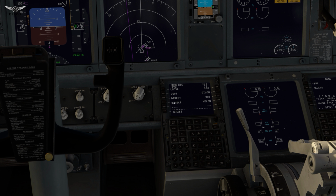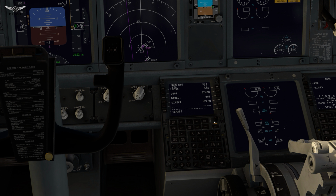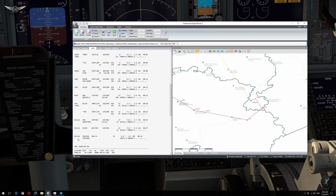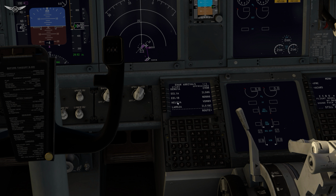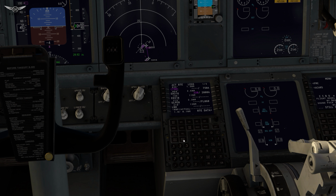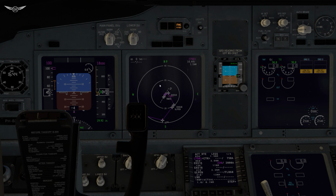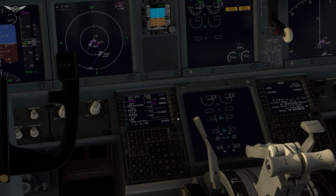This will be the first one. And then it's actually our STAR into Schiphol. Alright, so let's execute that. Let's go to the arrival. And it's the Hella 1 Alpha, which is this one here, and ILS 06 through the river transition, and execute. Let's take a look at our legs page. No discos, and let's check our plan real quick. Plan, and step.